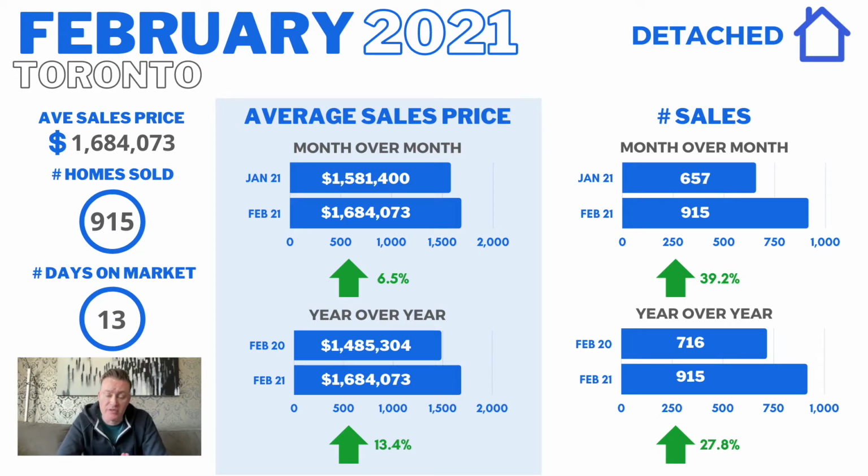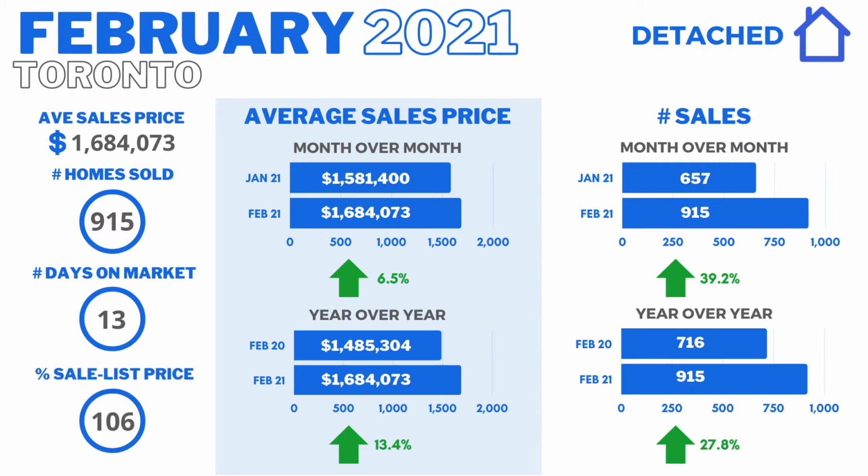And also when we look at the number of sales, month over month is up by nearly 40% from 657 to 915. Big jump in increase from month over month. And even when we look at year over year, the number of sales is up by 27.8%. Again, a huge increase in terms of the activity levels on the marketplace in the Toronto housing market.